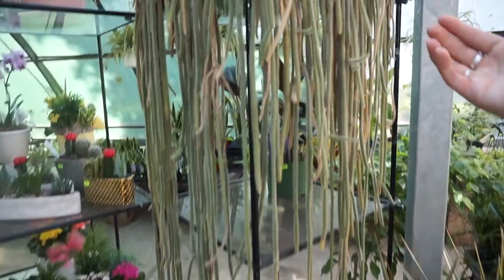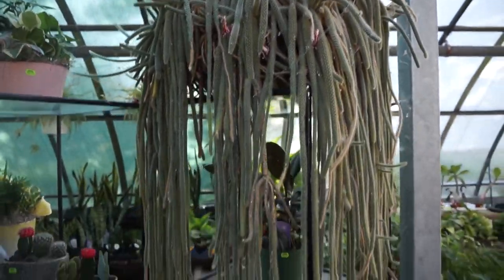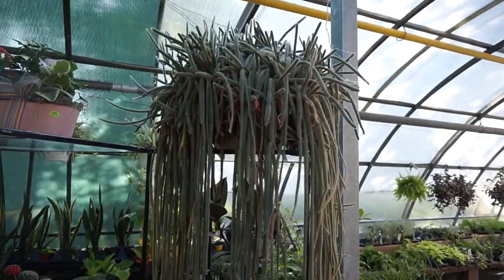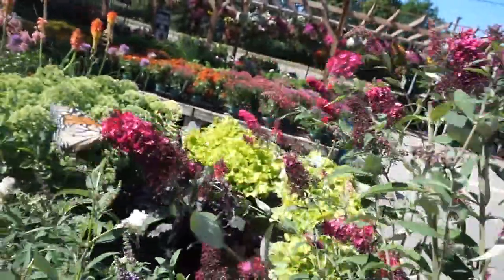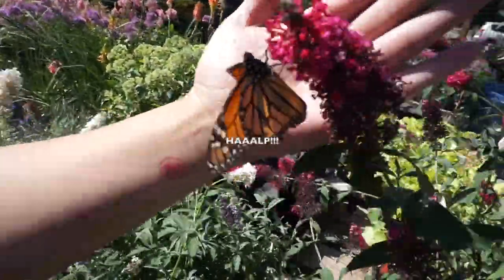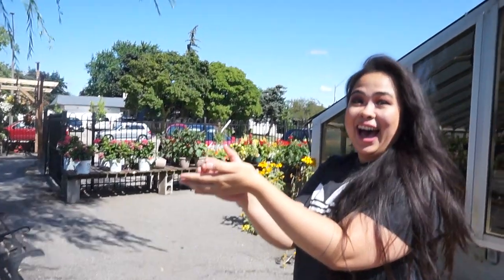This is Mississauga Greenhouse's pride and joy. I don't know what this cactus is called, but it is massive and it's been here forever. And of course, never for sale. But okay, so that's the end of our plant tour of Mississauga Greenhouse.